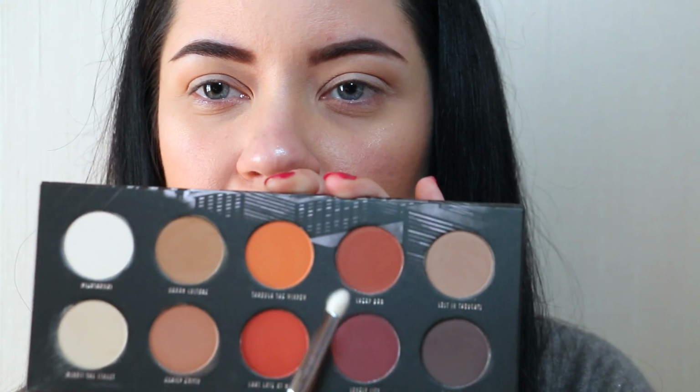Now I'm going to take this pencil brush. I want to take this cheap bar eyeshadow right here and put it into the outer corner, and then eventually blend. We'll see how that will go.